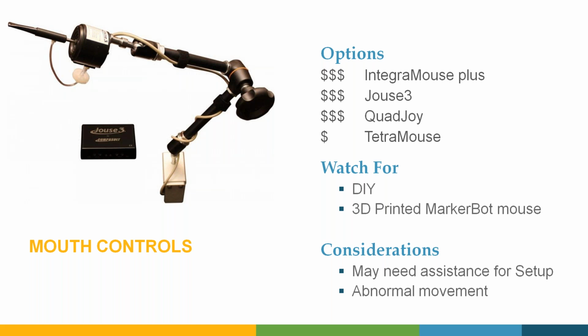The QuadJoy is really similar to the Integra mouse and the JAWS. It just plugs in via USB. If you're using a Windows computer with it, you can do some programming. If you're using a Mac, it still works, but you really can't adjust as many of the parameters like the mouse speed or how you do mouse clicks. The QuadJoy is just over $1,300, and I do have a video here of me using the QuadJoy to show you.